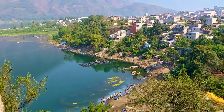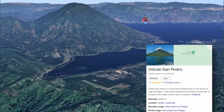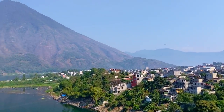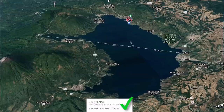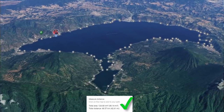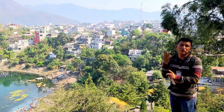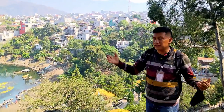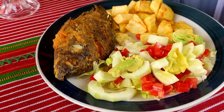These are two volcanoes, San Pedro. It's 3,020 meters above sea level. The lake is 18 kilometers one way from Panajachel to here, and 130 square kilometers. There are different fish in the lake, possibly today only four more. One is tiger fish, this important tiger fish, it's a big fish. Mojarra is native, it's original to the lake. Mojarra and tilapia.